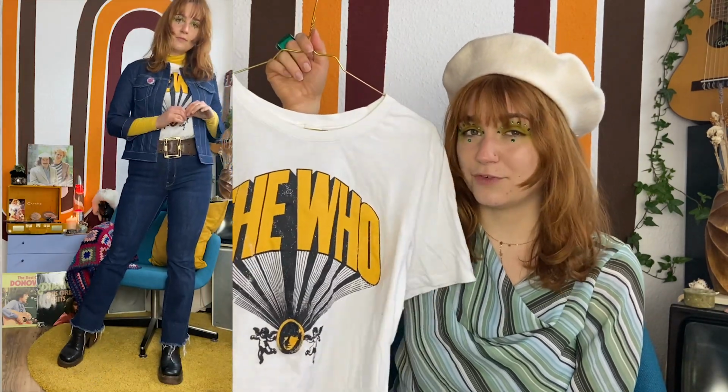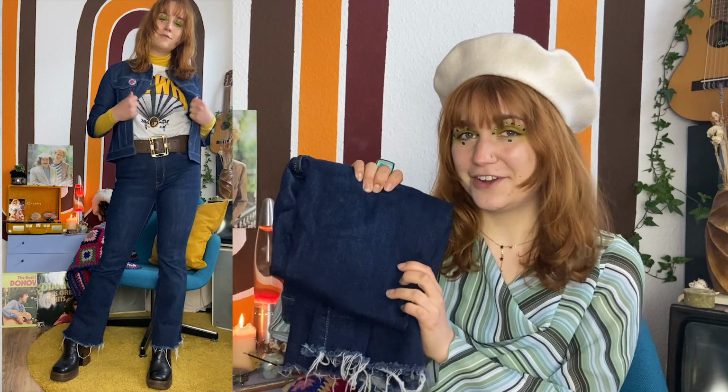thought it matched perfectly. And then I wanted to keep it very easy and very laid back with a pair of dark washed denim flares. I also added this very classic 60s dark wash jean jacket, and then I just wore these very chunky big platform shoes with it, as well as this super big buckled belt.